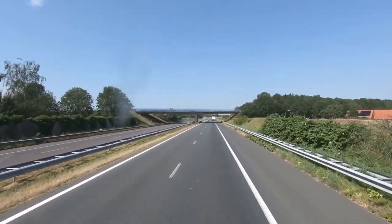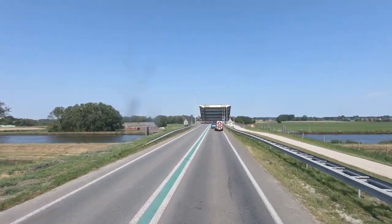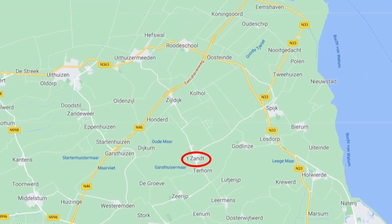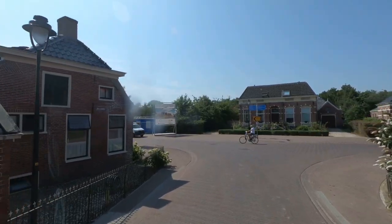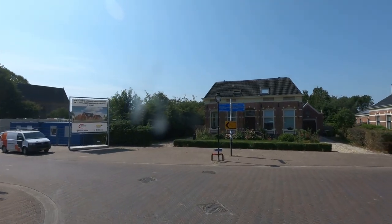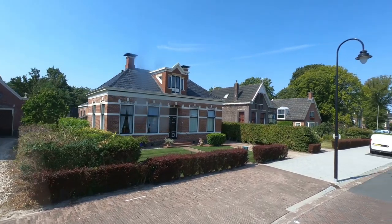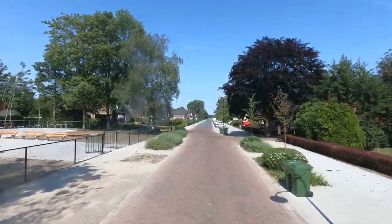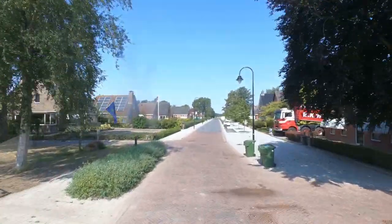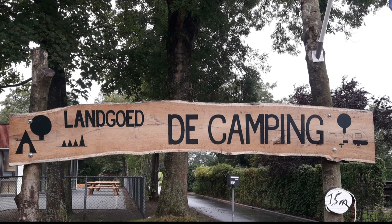For this last one, we go way up north, almost to where this country ends. To the little village called Zandt. Entering Zandt from the east, just keep driving until the main road and turn right. And then you will find a campsite at your left hand side, just beyond the school. It has a peculiar name, Landgoed, DeCamping, which means something like estate, the campsite.